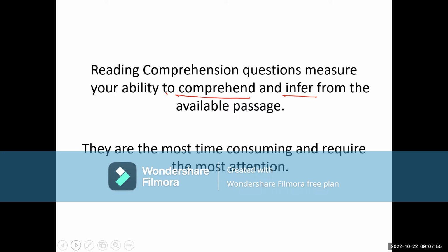Now, as you must be aware, reading comprehension is going to be the most time consuming and it will require the most attention. Okay, many students ask me, how much time should I devote for one question? How much time should I devote for one passage? How will you calculate that? A ballpark figure is approximately 2 minutes, not more than 2 minutes per question.